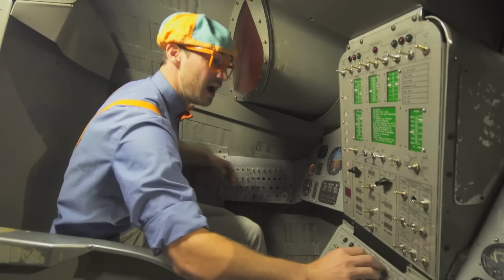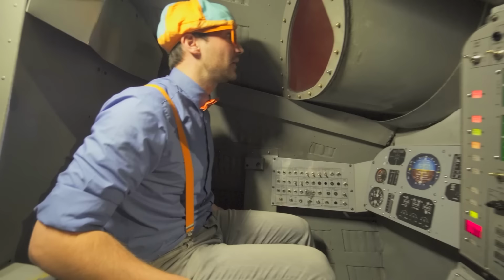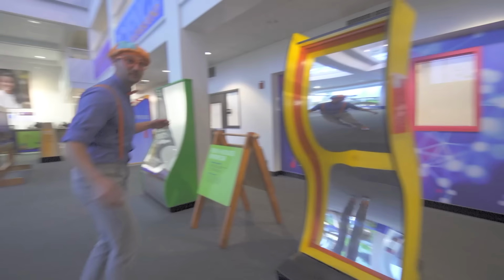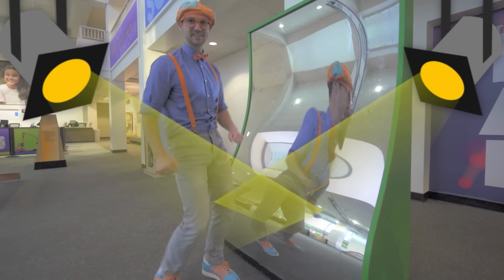Whoa, this is fun. Whoa, it's like I can see planet Earth all the way from out here. Whoa, hey Mom. Woo! Whoa! Whoa! Just kidding. It was just a mirror. Come over here. I'll show you some more fun that we can have with mirrors. Ooh, look at this. Whoa. I call this the mirror dance. I look silly. Come on.